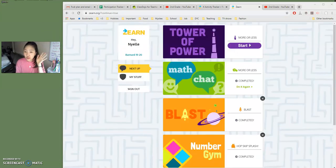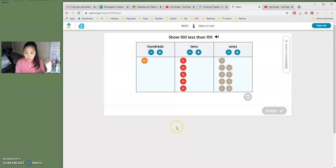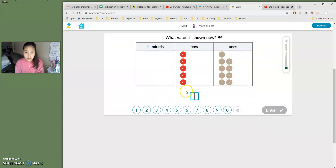Alright, so I just finished Math Chat, which is more or less today. And now I'm on to Tower of Power. The more you use your brain, the more it grows. Okay, so I think this is really just more practice on what we're supposed to do. So you're doing the plus and minus over here and showing 100 less than 159. And I think you just keep going.